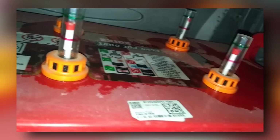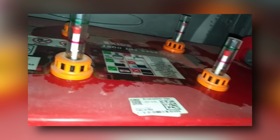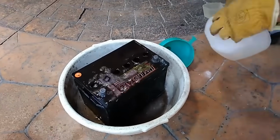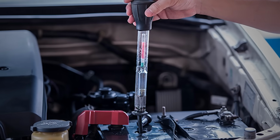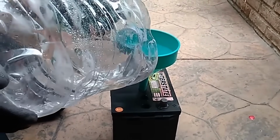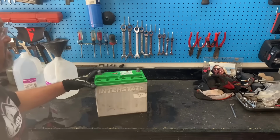But here's something important. Batteries normally only lose water, not acid. If your battery has leaked electrolyte, you need to refill it with battery acid, not just water. Before doing that, check its density to make sure the concentration is correct. Adding acid when it's not needed can destroy a perfectly fine battery. Only do this if there is a confirmed electrolyte leak.